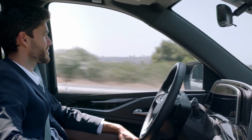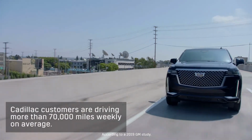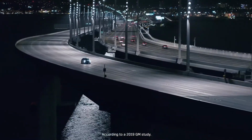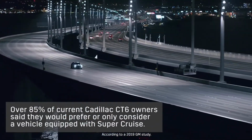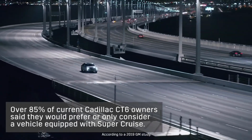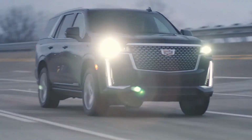Customer response to Super Cruise has been strong. Our research tells us that customers are driving more than 70,000 total miles weekly on average, and over 85% of current Cadillac CT6 owners said they would prefer or only consider a vehicle equipped with Super Cruise. We've heard this feedback, and we will be rolling out Super Cruise across the Cadillac lineup.